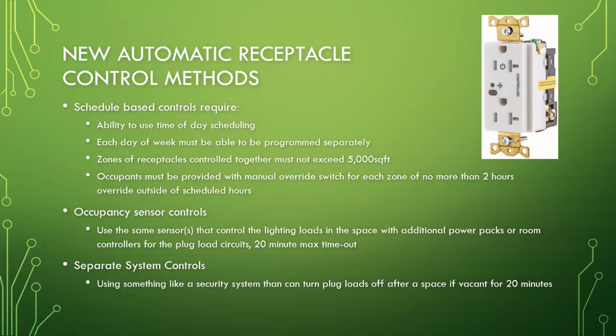So again, the ability to use time of day scheduling is the requirement if you're using time-based controls, where that makes sense. Each day of the week, you have to be able to schedule independently. So you can't really use a super dumb system like a torque time clock or something like that. You're going to have to be able to adjust those schedules and be fairly flexible with them. If you're controlling it with a time-based system, you can't control more than 5,000 square feet of receptacles together.